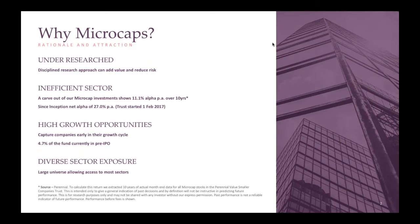We've been doing microcaps as part of our small companies fund for many years. So we've got 10 years of history. If anyone needs it, they can contact the team. 10 years of history of small caps, and we can look at the microcaps within that 10 years of history and see that we're quite good at adding value in microcaps. It says there's 11% alpha per annum, so that's excess returns above the market per annum for 10 years. And on the back of that data, we decided we'd launch a dedicated microcap fund for the first time in February last year, and we'll run through the numbers so far, which have been very strong since we launched that.